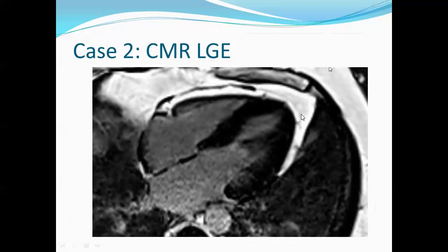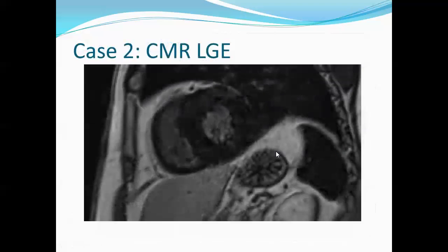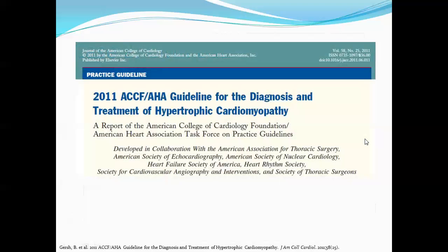So here you're looking for any areas of brightness in the middle of the myocardium. So this one actually looks really good. We didn't really call any LGE. Some of this in here might just be myocardial crypts. So this one was read as HCM with outflow tract obstruction, evidence of SAM, but no LGE.